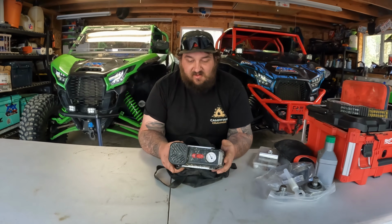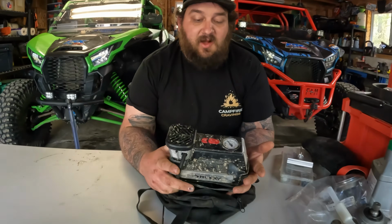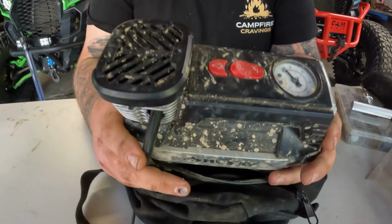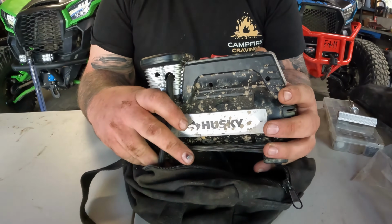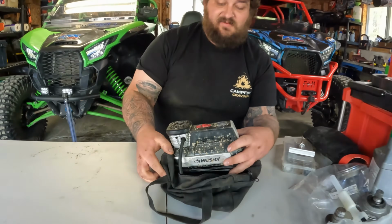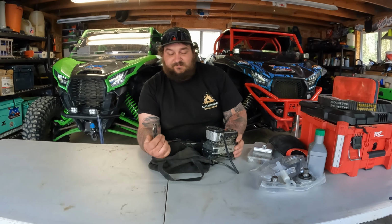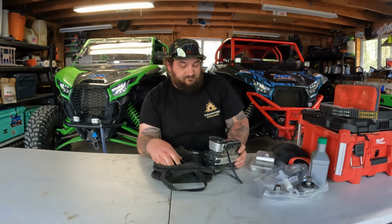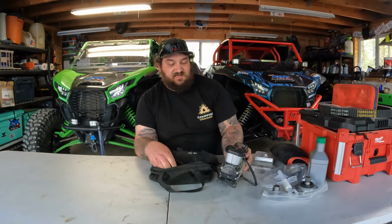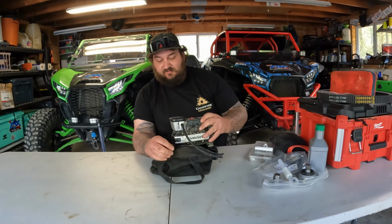Tire pump. This is a Husky from Home Depot. I bought it during Christmas time for like 20 bucks, so it works for me. You can use a Harbor Freight, you can use a Milwaukee, you can use whatever you want, but this is definitely a good thing to have. Just a 12-volt cigarette lighter. 90% of machines nowadays still come with these. And the big thing about it is it's cheap. So if this went bad, cut it, touch it to your battery or whatever you gotta do, and it will still probably work.